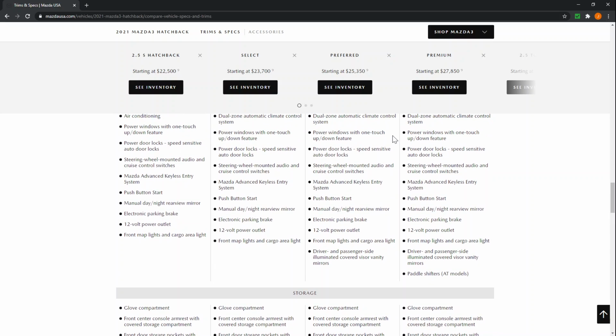Power windows with one touch up down feature, super nice. Looking through this, I'm really just amazed at the amount of equipment and options that Mazda includes, even with that Select trim. If you're looking for a value proposition, it's not like you're going to get a bad car if you get the Select trim. You're getting a lot of really good stuff.